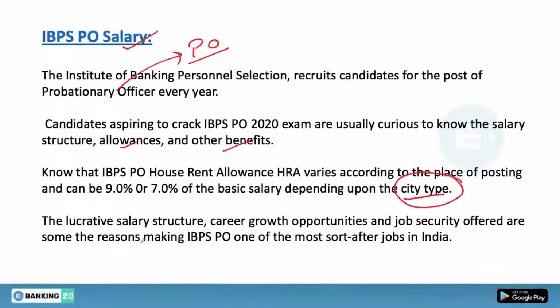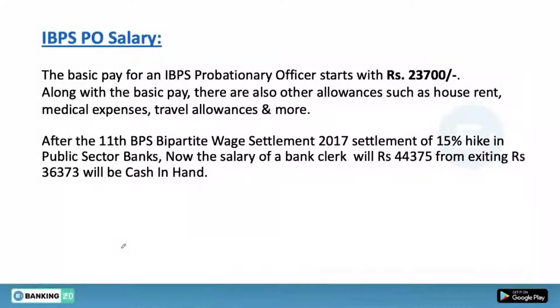Now the lucrative salary structure, career growth opportunities, and job security offered are some of the reasons making IBPS PO one of the most sought after jobs in India. The main thing is that there are many benefits that you are going to get from this job apart from the reputation. For its salary part, the basic pay for an IBPS PO starts at 23,700. Along with the basic pay, there are other allowances such as house rent, medical expenses, travel allowances, which we'll discuss later on.